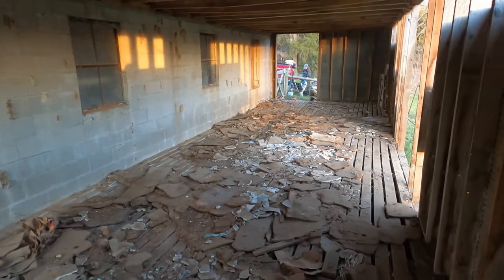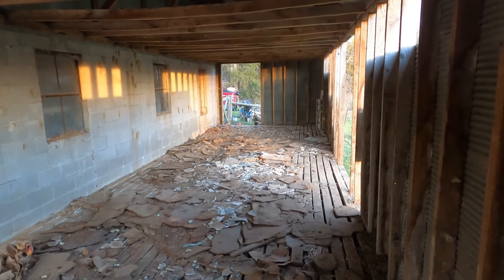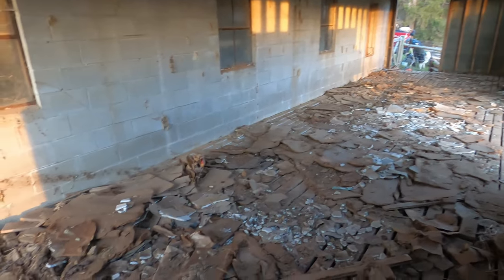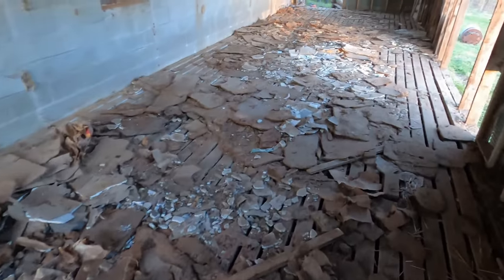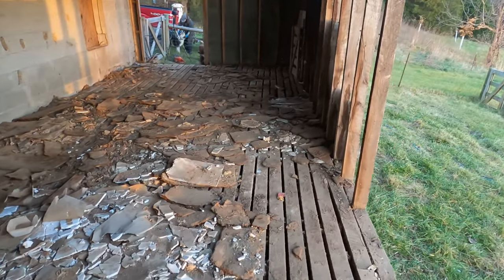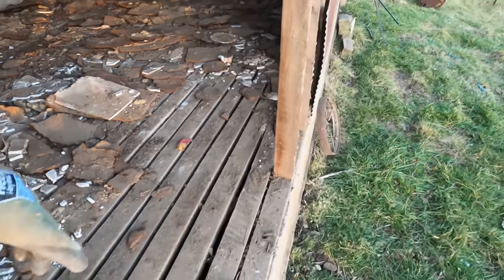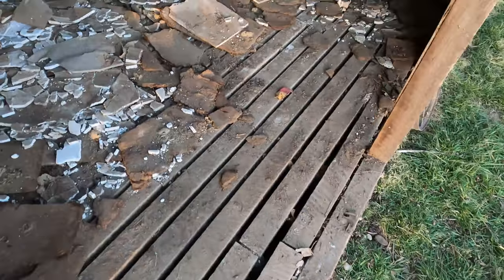And what we'll use it for is we'll eventually open this all up, and this will be a place that the animals can get in here out of the rain, and a place where we can feed them hay. But for today, I mean, it still looks pretty messed up in here. Still a lot of trash, but overall we got the majority of it all ripped out, and we're gonna come back another day and we're gonna start tearing this floor out, and we'll end up probably tearing out some of these blocks here so that the animals can walk right in.